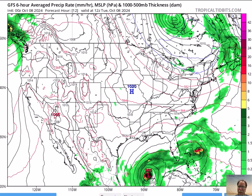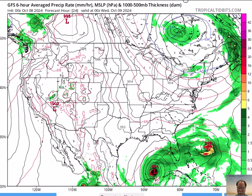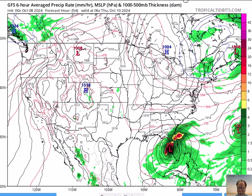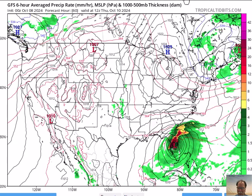This is again the 0Z run. The prior one was the European model from 0Z. Starting off just to the north of the Yucatan Peninsula region, very similar track. East-northeast and then northeast, slams into the Tampa Bay region later tomorrow night into the early morning hours of Thursday, likely as a major hurricane, although it may undergo some weakening in those hours just before landfall due to an increase in wind shear.